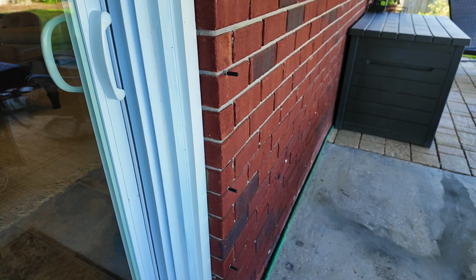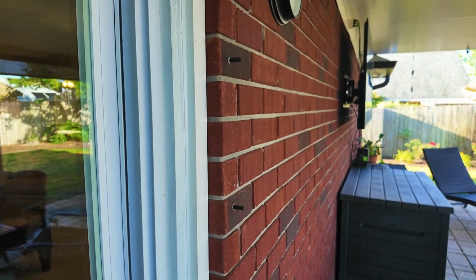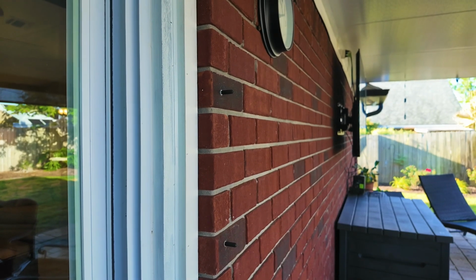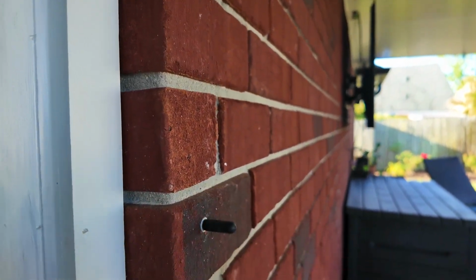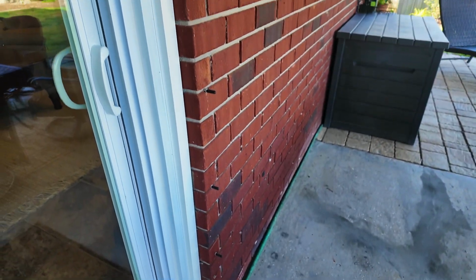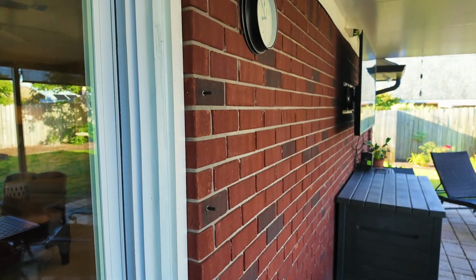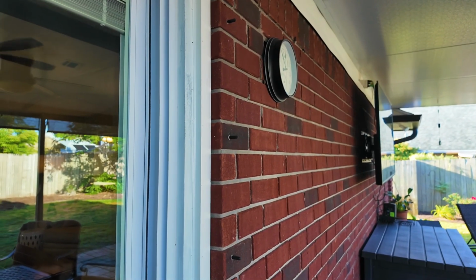So if you're moving to Florida, these are important. You might see these sticking out next to windows or doors. These are for your hurricane shutters. They come off, and then that is where you put your shutters on. You screw them in right here. A lot of people always ask me about this, being like, what are those things? And they are for your hurricane shutters, which are usually stored in the garage.